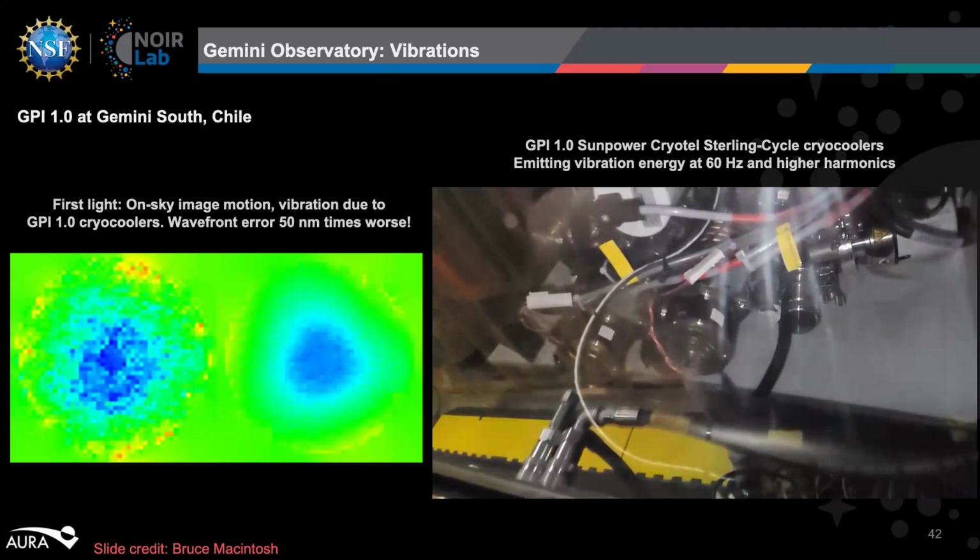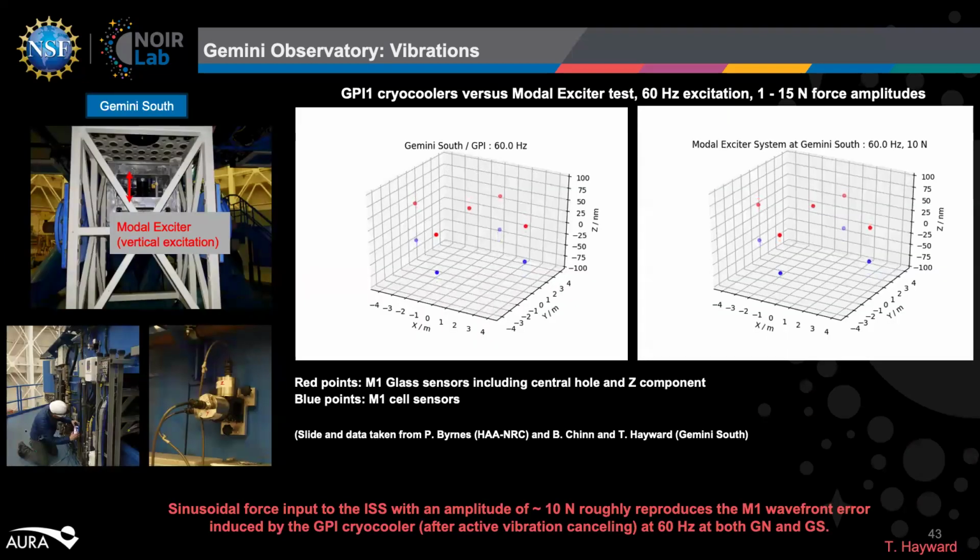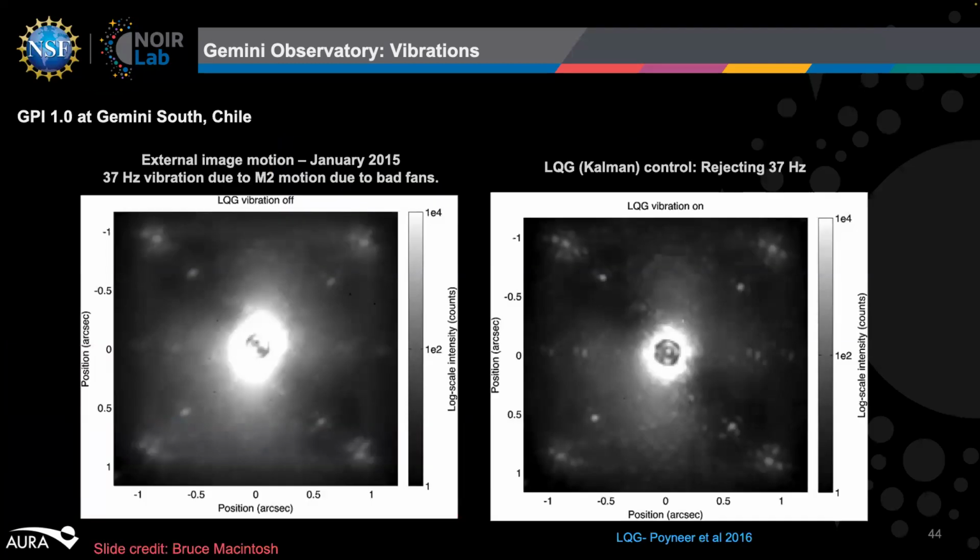But what the 60 hertz vibration did to the telescope is very interesting. At Gemini South and also at North, there's a vibration team doing shaker tests. They are taking the whole structure to recreate what the GPI cryocooler injected into the telescope structure. What you see here are some of the accelerometers that were installed. The red ones were installed, I think, on the mirror itself, and the blue ones on the mirror cell. They were able to recreate what GPI-1 injected. It's a focus kind of aberration, so your whole mirror was actually moving in focus, which obviously impacted the GPI-1 image in return.